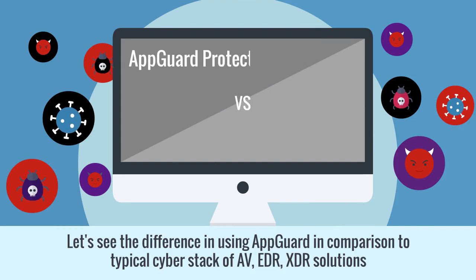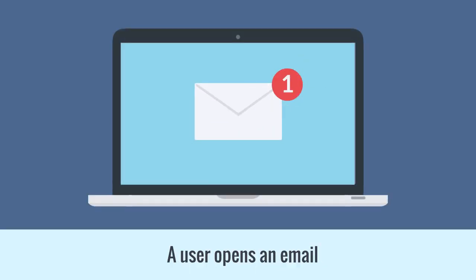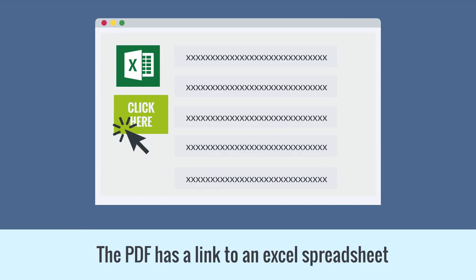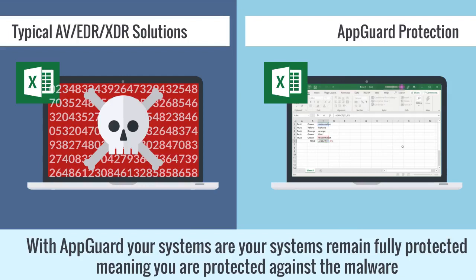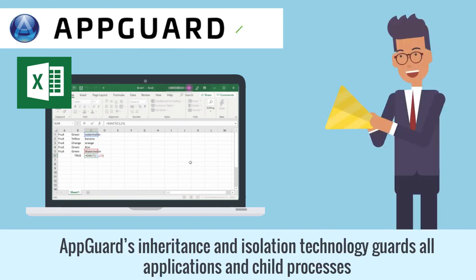So let's see the difference in using AppGuard in comparison to a traditional antivirus software. In this example, a user opens an email, the user clicks a link in the email to open a PDF, the PDF has a link to an Excel spreadsheet, and the spreadsheet has malware embedded which spawns previously undiscovered memory malware processes. Unlike traditional antivirus software, with AppGuard your systems are locked down, meaning you are protected. With AppGuard you work as normal. It doesn't matter where the malware launches from, as AppGuard's inheritance and isolation technology guards all applications and child processes.